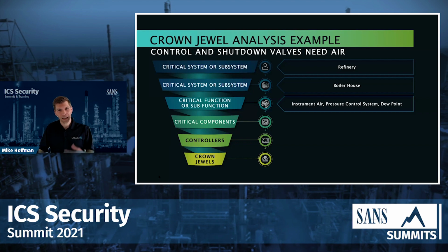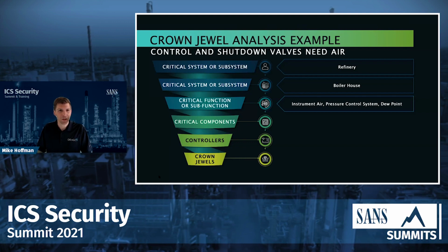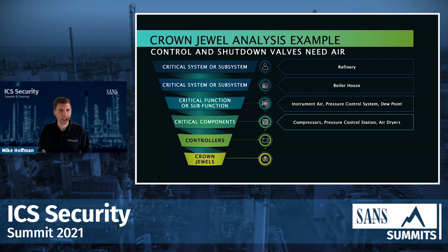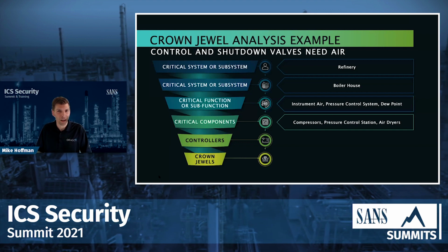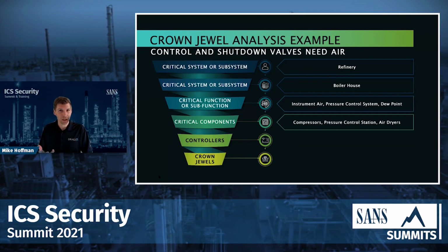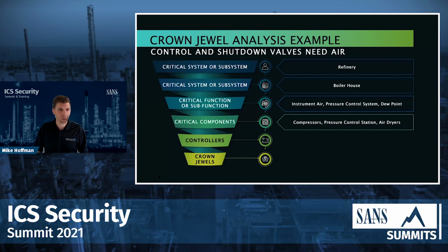First of all, we look at instrument air, the pressure control system and dew point for our critical system. Now let's look at some of the critical components. To get instrument air, you have to have a compressor. Then you also have a pressure control station for controlling your instrument air. And then you have to have an air dryer. If you produce wet air, over time your valves and your air systems will begin to rust out and you'll have a lot of failures. So those are some of the key areas for that instrument air system.